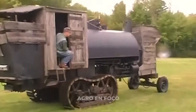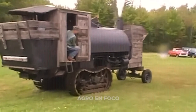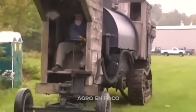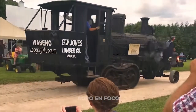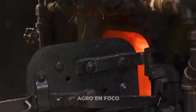The design of the log hauler was far ahead of its time. Instead of wheels, it used continuous tracks, an innovation that we now consider essential for tractors, military tanks, and even construction machines. But at the time, this concept was unprecedented. These tracks, positioned under the machine's boiler, replaced the traditional drive wheels. This allowed powerful traction in snow and ice-covered terrain, where other vehicles simply wouldn't work.